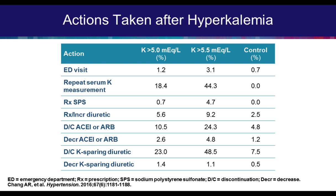While no specific guidelines exist, the aggressiveness of therapy for hyperkalemia is directly related to the rapidity with which the condition has developed, the absolute level of serum potassium, and the evidence of toxicity.